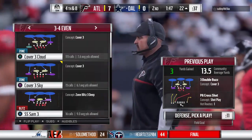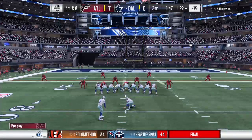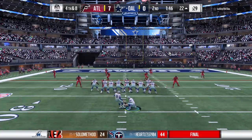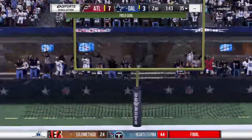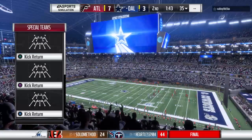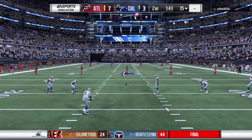Now it's 4th. So on 4th down, Jason Garrett sends in his field goal unit. From the left hash, this from 39. And the 14-year trusty veteran able to knock it through. And they are on the board, but still trailing. It's 7-3. So it goes down as an 8-play drive, and they cap it with the field goal.